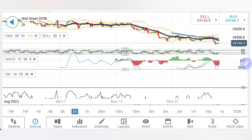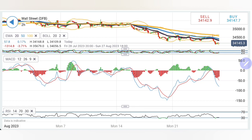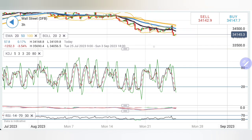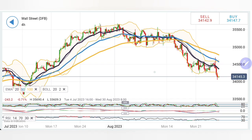RSI flat. Coming to the 2-hour chart, likewise a similar observation. Price divergent from the 20, 50 period moving average calls for a little rise. Stochastic oversold, trying to come out of the oversold zone. MACD extremely bearish. RSI coming out of the oversold levels. Now looking at the 3-hour chart, a similar observation, nothing different. You can see it oversold here on the stochastic. The MACD is still trading with divergence. I will look forward to any convergence here, which will definitely bring the bulls. Here also RSI is at the bottom.